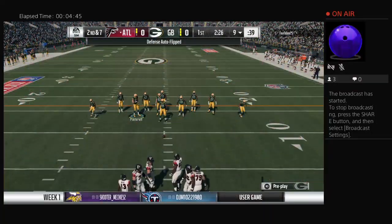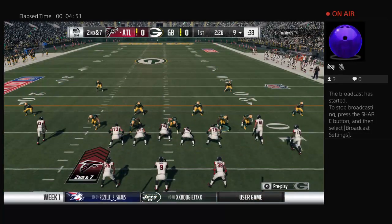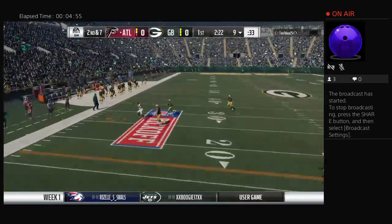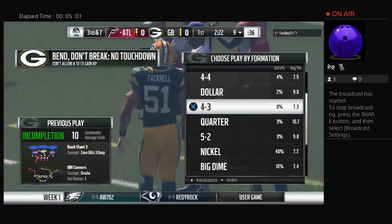Now it's 2nd and 7. From the shotgun, it's Winston. Looking left sideline, incomplete. They were trying to get the connection with a former Buckeye, Braxton Miller.